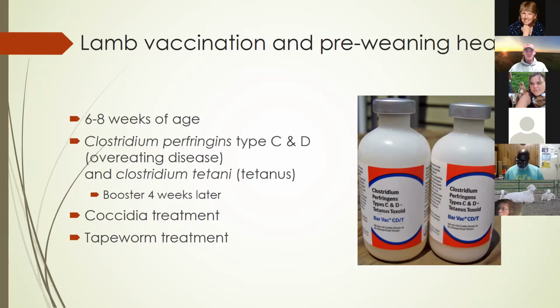Okay. There was a question about coccidia, and we are going to cover coccidia in the next webinar. There's a lot to that. Our next webinar is going to be keeping them healthy, I believe. So that will be included in that presentation.